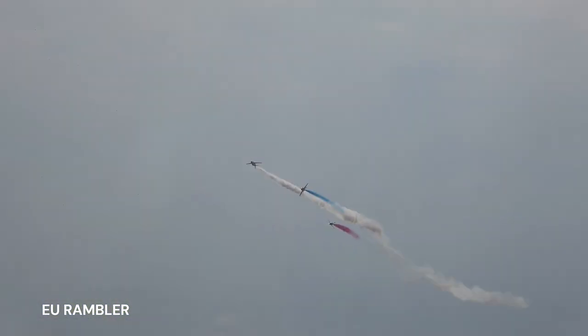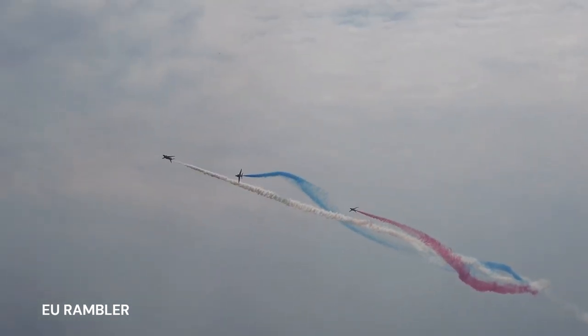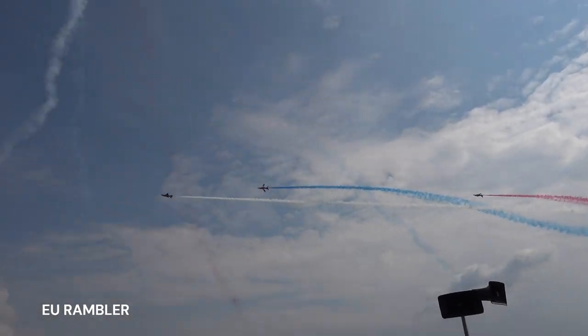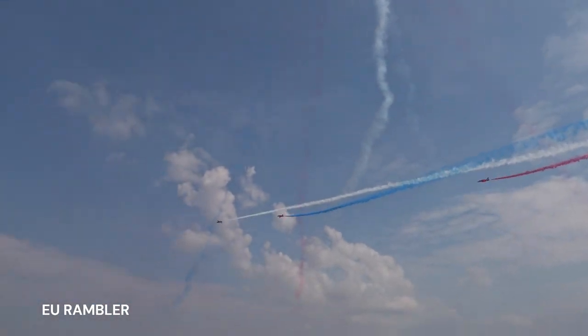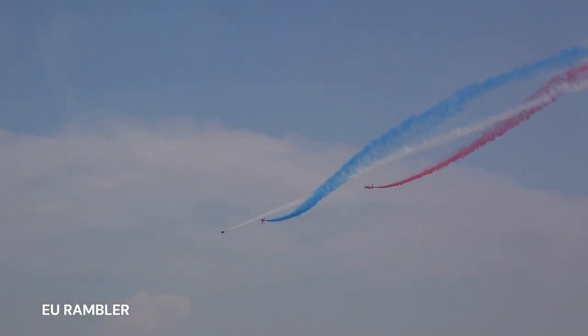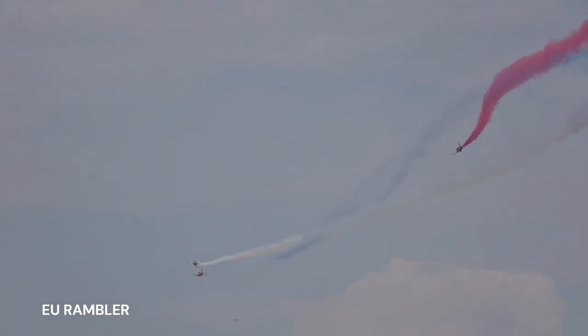As Enid call, Red 7 and 8, the red and blue go on as they roll around the smoke of Red 6. Smoking blue is Red 7, Flight Lieutenant Stu Robin. Second year of the team, he was Red 2 last year, and he has flown the Typhoon on operations with 11 and 12 squadron at Royal Air Force Coningsby.